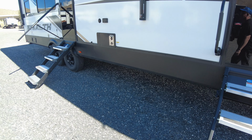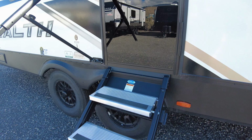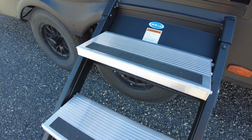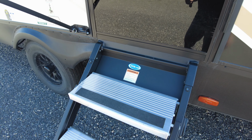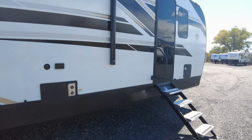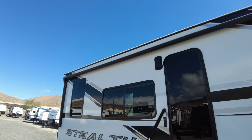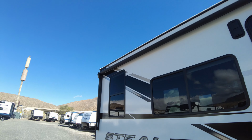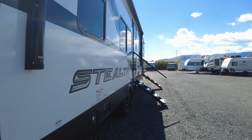Mor-Ryde solid steps. Now these are lightweight, they're foldable, and I wanted you to see this one thing. If you have debris or dirt, something gets on them, you can fold them up like this, and that way you can get all the dirt off of them before you fold them up into the coach to go into transport. Outside of your awning here, it runs the length of the coach. It's got an LED strip on the inside. Up on top, your roof membrane is guaranteed for the life of the coach, which is good to know. So let's go take a look at the inside.